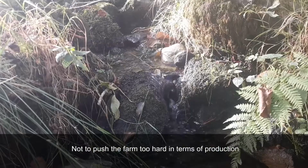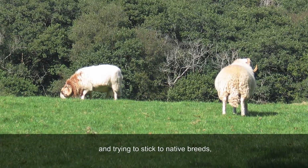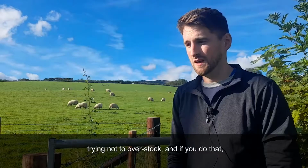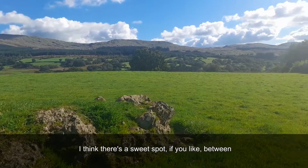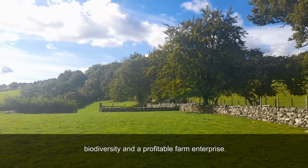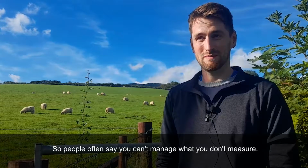Well, we try to farm within the natural carrying capacity of the land, not to push the farm too hard in terms of production, and trying to stick to native breeds, trying not to overstock. And if you do that, I think there's a sweet spot, if you like, between biodiversity and a profitable farm enterprise.